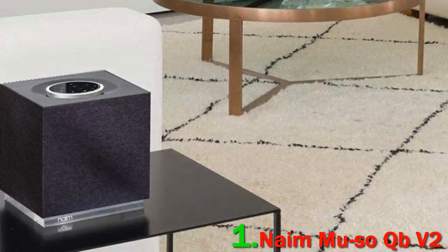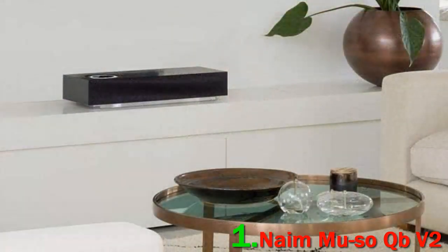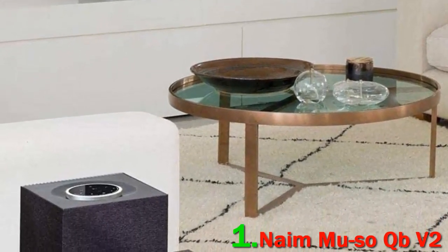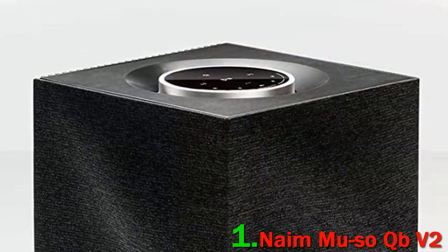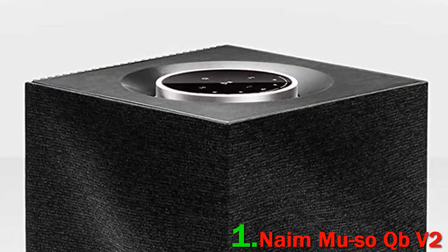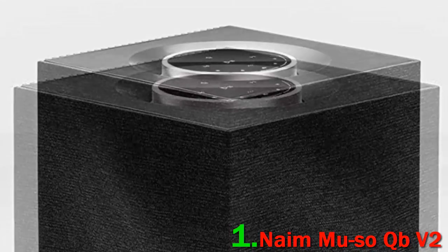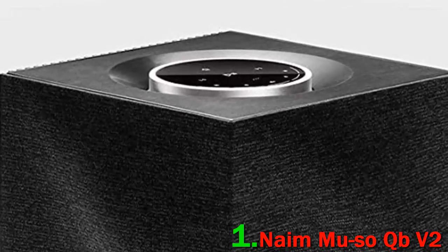It's also worth noting that the original Muso QB is significantly cheaper. If you're prepared to deal with less power, slightly less precise sound, and no remote, you can save yourself a couple of hundred dollars. Naim also make a larger, rectangular version, simply called the Muso, but it's more expensive and arguably not worth it when its smaller sibling performs so well. The Muso QB really is that good.